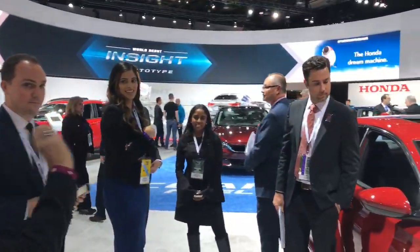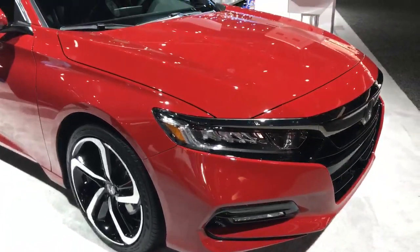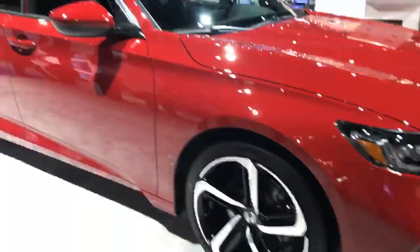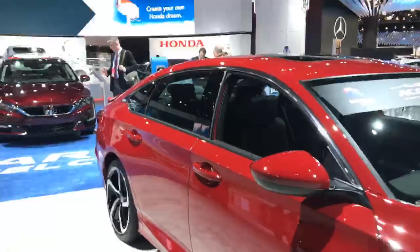Everyone's thanking you for having us live, and this car's won. This is three years in a row now for Honda. Yes, two years ago we won Civic Car of the Year. Last year we won Ridgeline Truck of the Year, and now Car of the Year. So yes, three years in a row. It's been great, it's awesome.